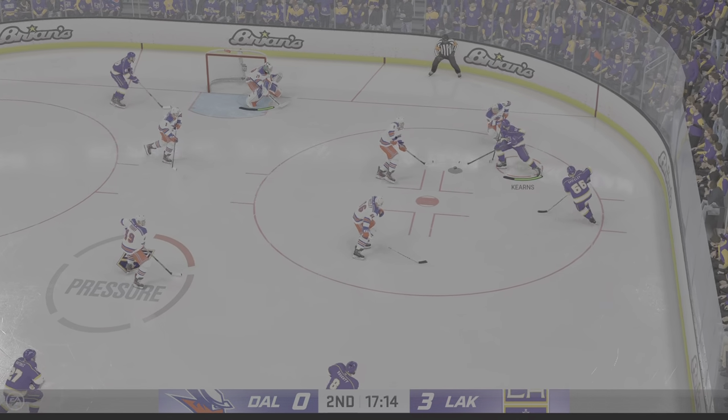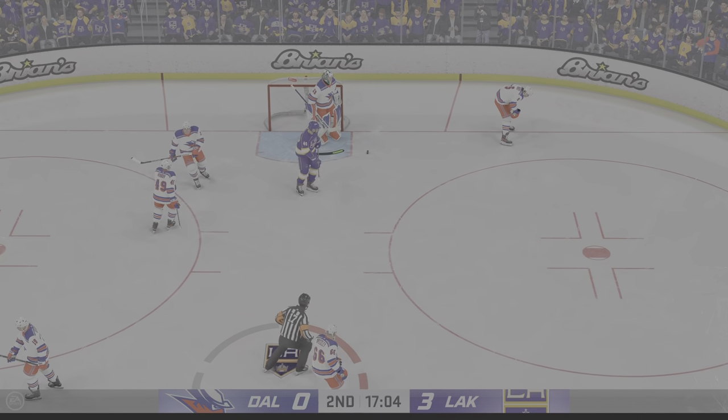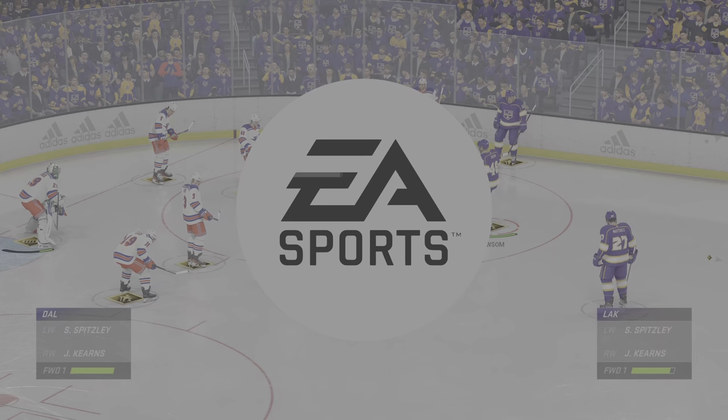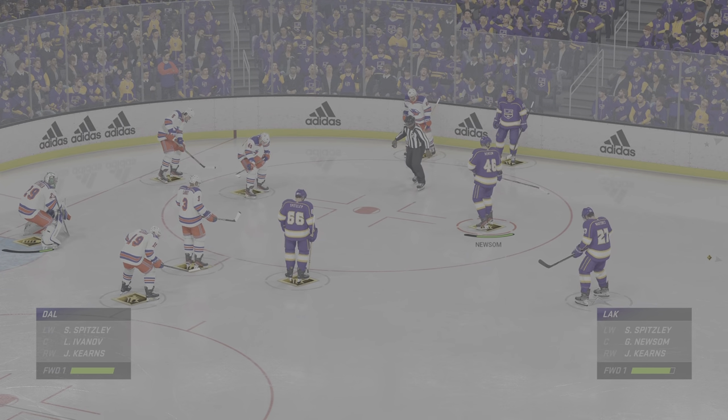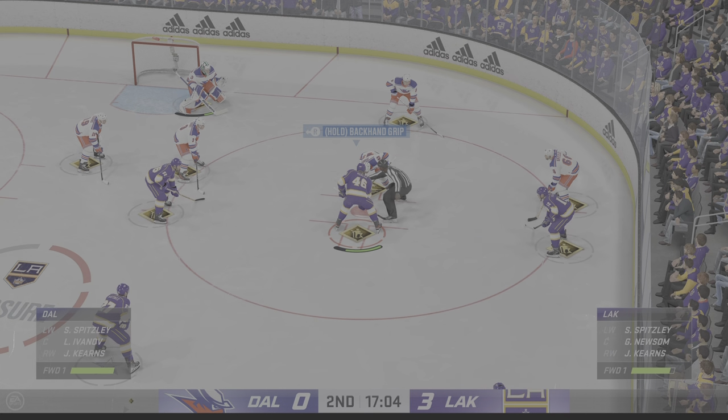Wow, that's desperation at its finest to be able to get to that puck and sending a clear message to his team that he's behind them. He's going to be the foundation tonight. Los Angeles getting all sorts of pucks on net, and they lead in a big way here in the second.